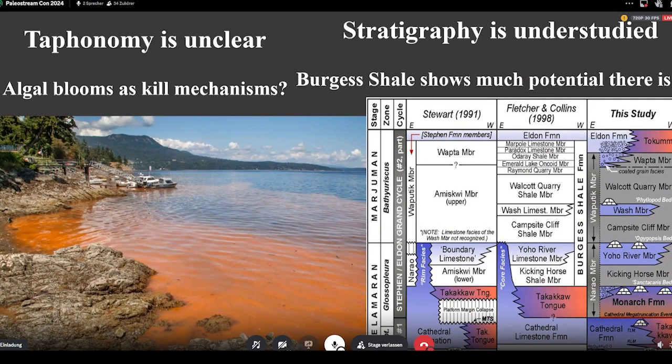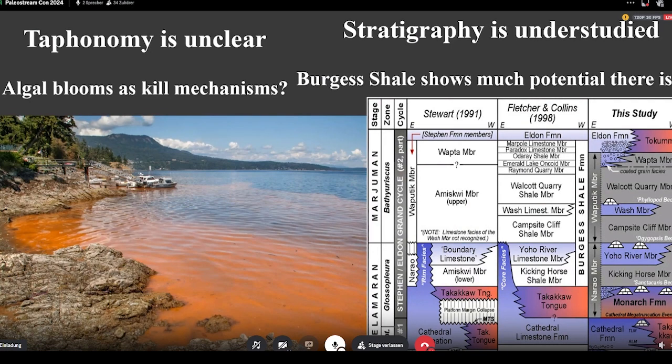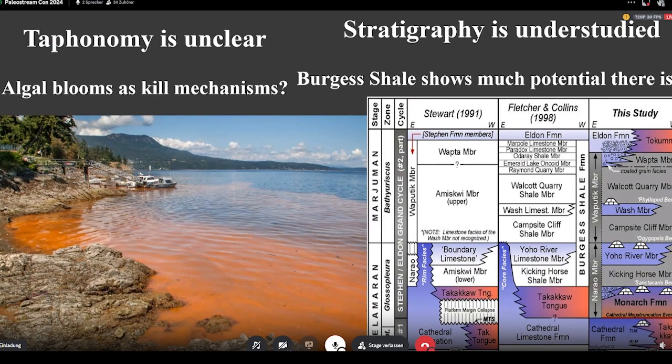And there are many things about the sites themselves that we don't understand either. It's not just about the uncertainty surrounding the fossils themselves. Much of the taphonomy is unclear. It's not exactly clear what the kill mechanism was that allowed so many things to die and to preserve so well. It's been suggested that algal blooms, these sorts of red tides, were the primary kill mechanism. But there's been no evidence for this so far that has been published in the literature, at least.